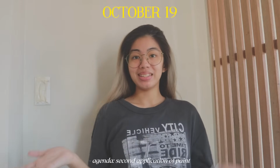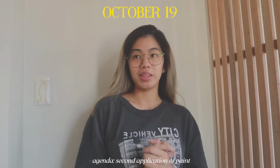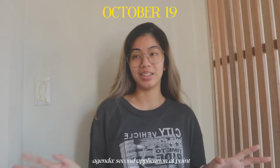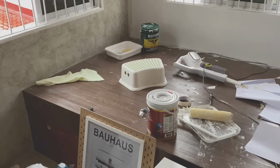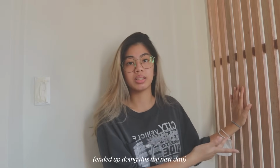Hey guys, it's been a while since I last talked to a camera, but anyway, I'm so happy with how this room is looking so far. I can't wait to show you guys the final look. But yeah, I'm almost done with the walls. I'm just gonna repaint these 3 walls that I painted yesterday because it needs another coat. And then I might sand and varnish this wood accent.